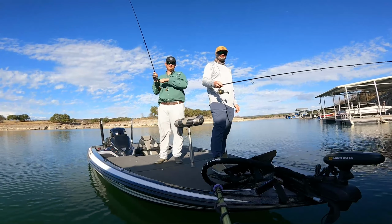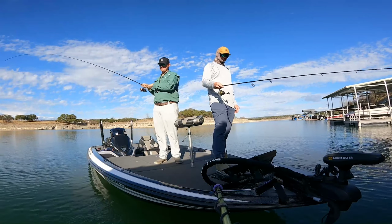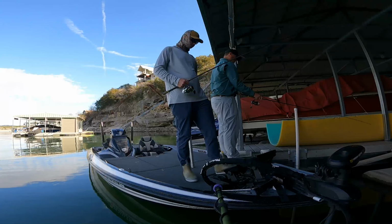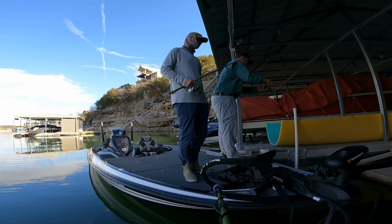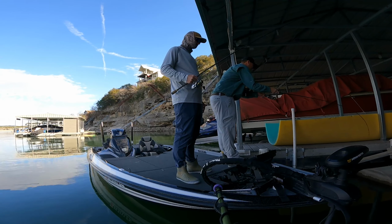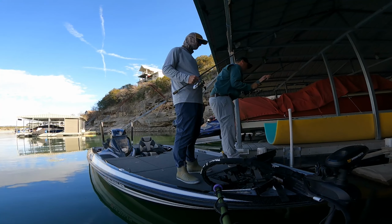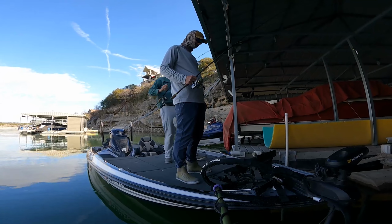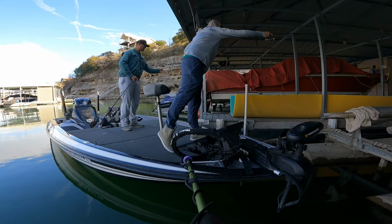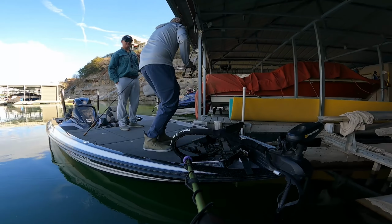Live scoped that one. You've got some crazies going on down there. I think this is all exciting. There you go, that's a crappie. Good one too.